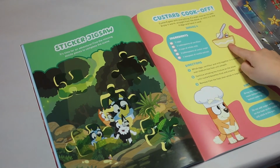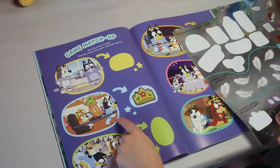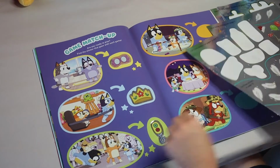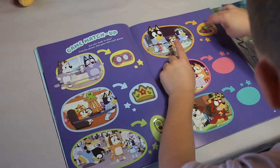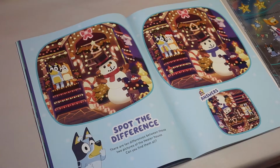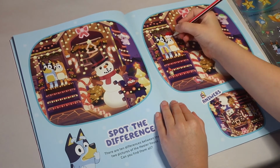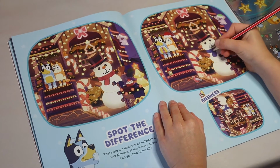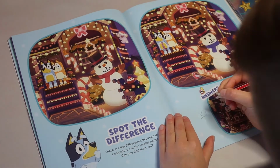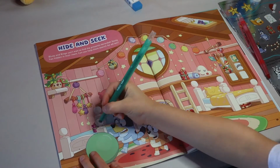I know who loves custard. Bingo's Game matchup. Can you find a sticker of the goats of each game? Spot the difference. Can you find all 10? All over the room. Can you find them?